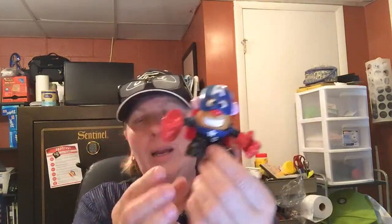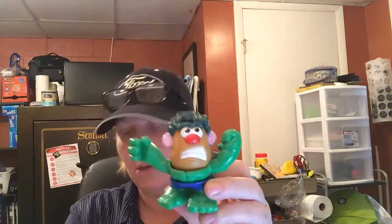They're not Legos, they're Potato Heads. How cute is that? And that was the reason I bought them, because they were so freaking adorable. Here's Hulk. Isn't he cute? Hulk smash! Anyway, I played with these for about an hour when I first got them. There's a total of 6 of them.